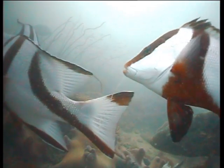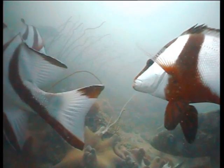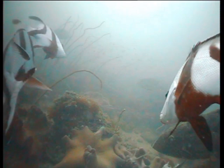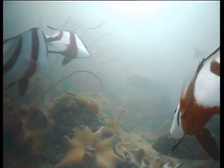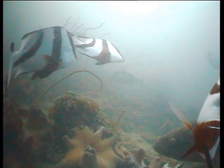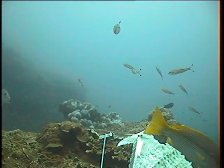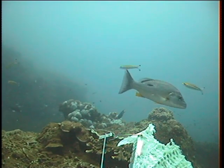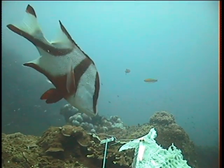Not sure where the line came from, whether someone's line was broken, whether it was cut off, not sure, but they can survive quite well. Just some more evidence of how they survive well.